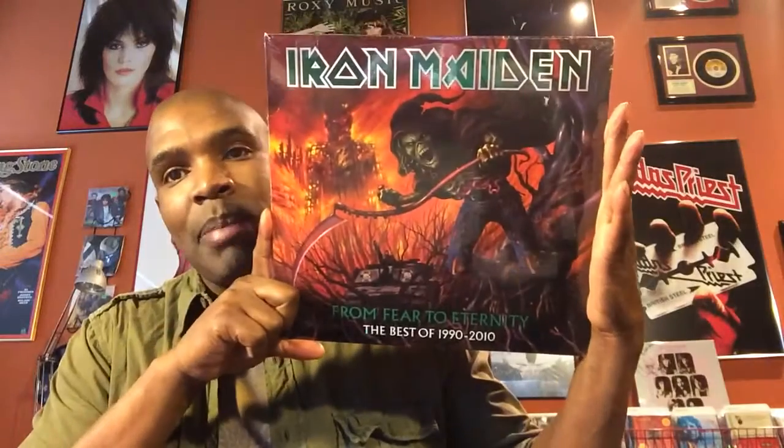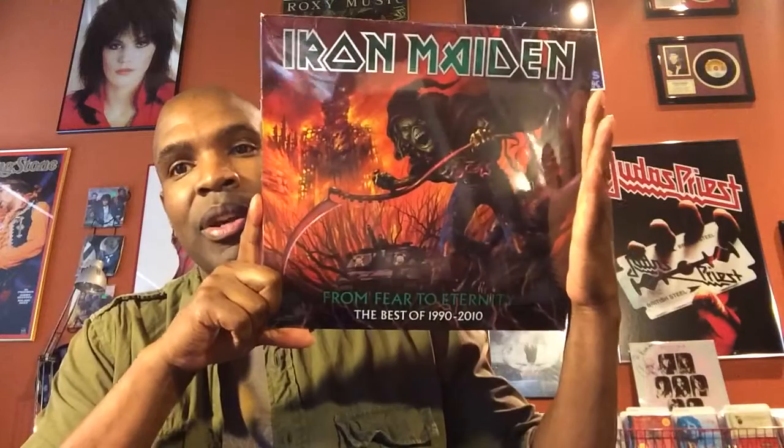Now, the next two are probably the two biggest in the find, and the next one I'm going to show here is actually the one that I stumbled across that I thought, oh, the price is marked, there must be something wrong with it or something. But again, it was a sealed copy. But you cannot beat a $4 copy of Iron Maiden's From Fear to Eternity, the best of 1990 to 2010. Awesome 3 LP set. I think it's a picture disc, which, you know, but there's one group I will accept picture disc from. It's Iron Maiden.